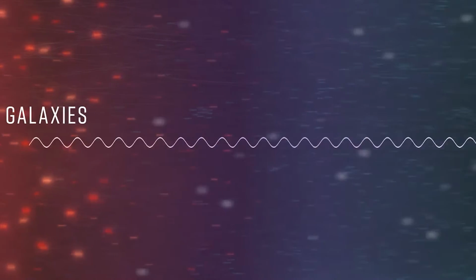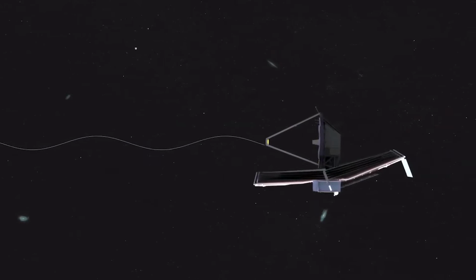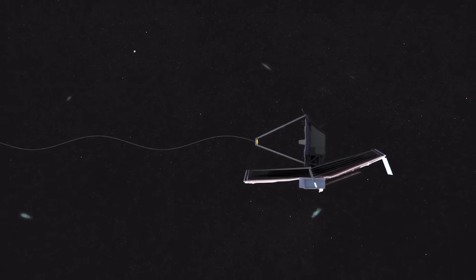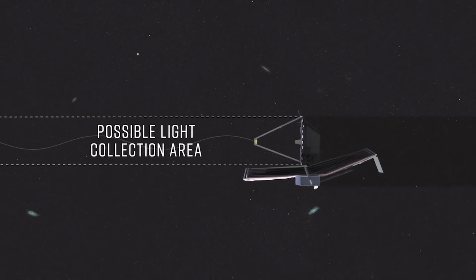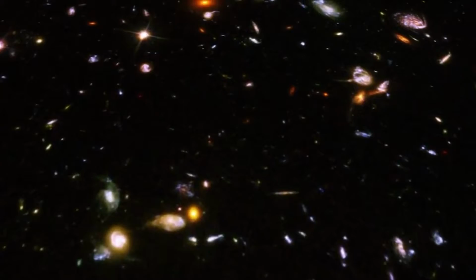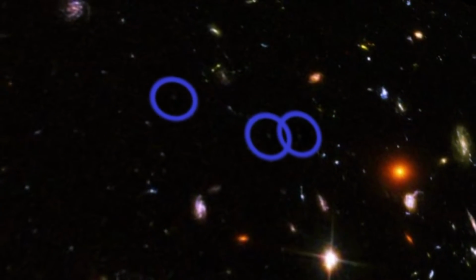Webb's primary mirror, which has a far bigger light-collecting surface, an array of 18 hexagonal pieces of gold-coated beryllium metal, allows it to see objects at greater distances and consequently further back in time than any previous telescope. Because of its infrared optics, Webb's observations can penetrate clouds of dust and gas that veil visible light.